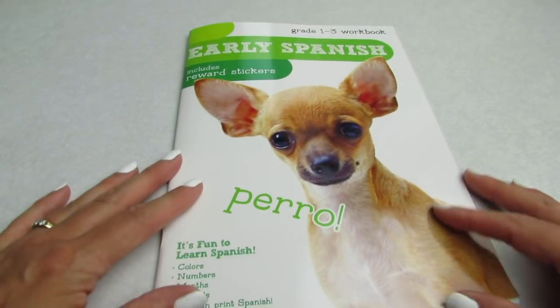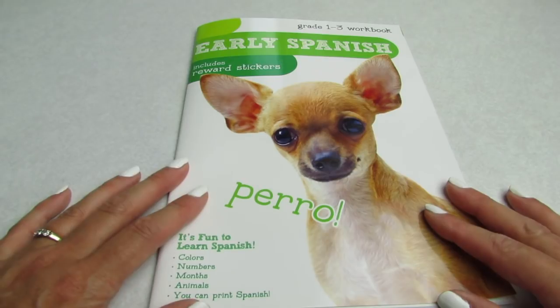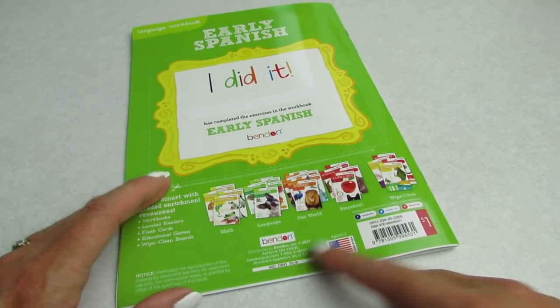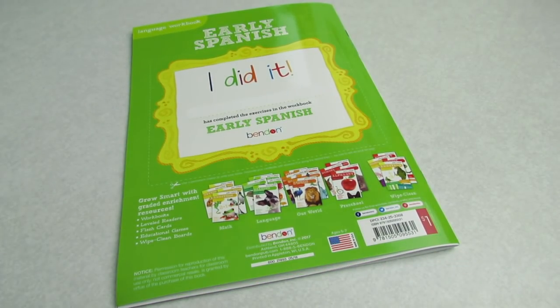So, again, I was super impressed with this workbook. And, guys, it was only $1, and it's from Bendon. I really do like the Bendon language workbooks and just workbooks in general.